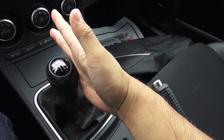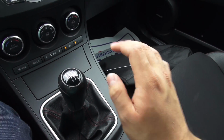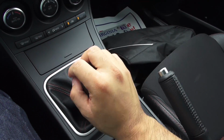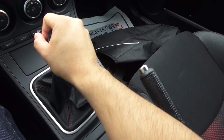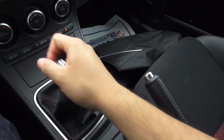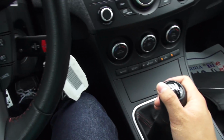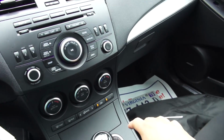This one does have only a 6-speed manual. Don't even think about asking Mazda for an automatic. And the throws are actually much better than that 08. The shifter doesn't have a clunky feel to it, and it's a pretty short throw, and it's easy to find the gear that you need to go into. The clutch is on the heavy side again, but it's not as heavy as that first gen.